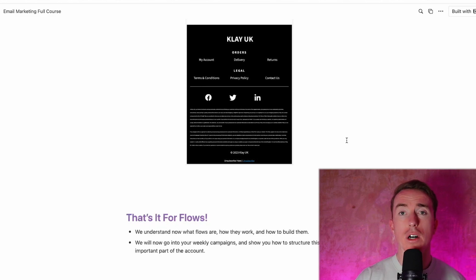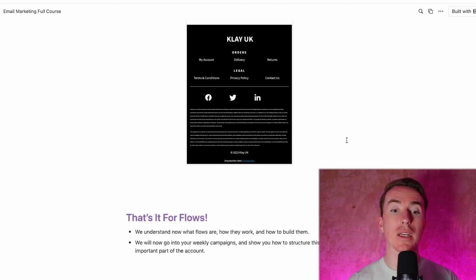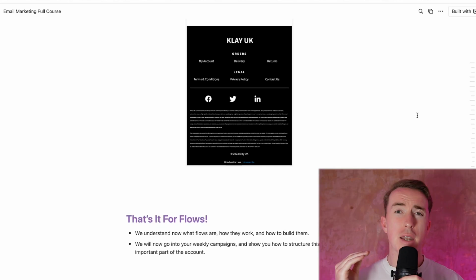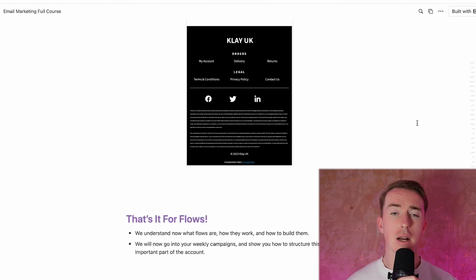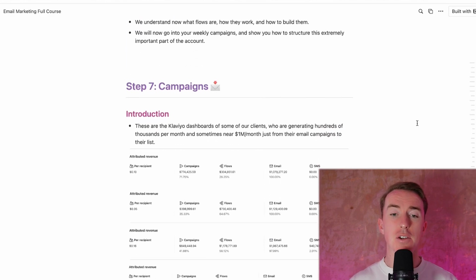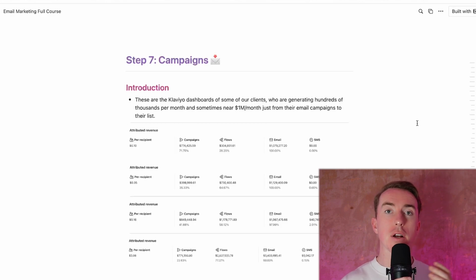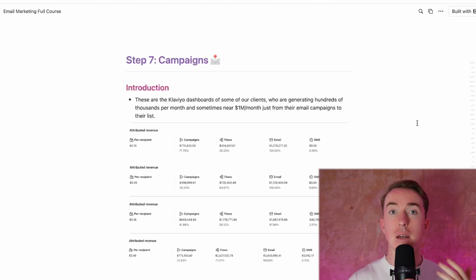But now we're going to move on to an extremely important area of any email account, which is going to be your weekly campaign sends. Now that we have flows out of the way, we are going to walk into the campaign section. So this is going to be a super key area of the account. You can see why in these dashboards from some of our clients, some of them generating even near $1 million a month just from their campaigns. What is different about campaigns compared to flows is that these are not triggered automatically. These are not triggered by someone, let's say, taking a particular action.